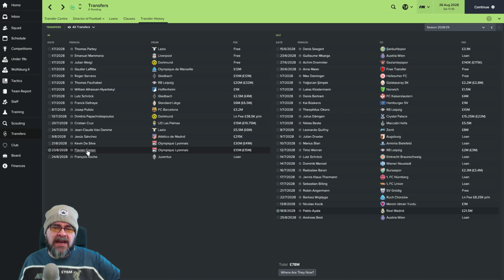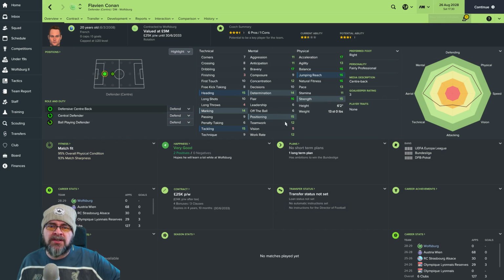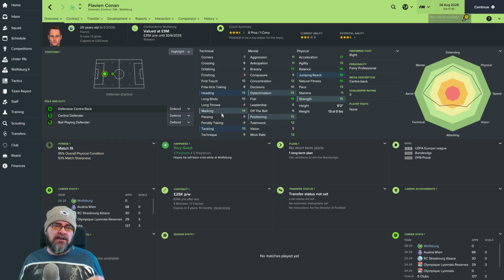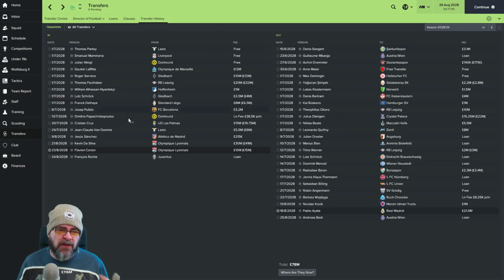Another pickup from Lyon, £10 million rising to £15 million. And it's another one with bags of potential. I wanted a starter, and I think he's just about good enough to start. And I think with game time, he's going to improve quickly. He's got amazing physicals for a centre-back, a decent amount of pace, but I think for centre-backs, acceleration is more important than pace. And he's got 17 acceleration. I think he could be a very, very good player with a bit of training and a bit of help just to improve some aspects of his game. And his name's Conan. Who doesn't want Conan?